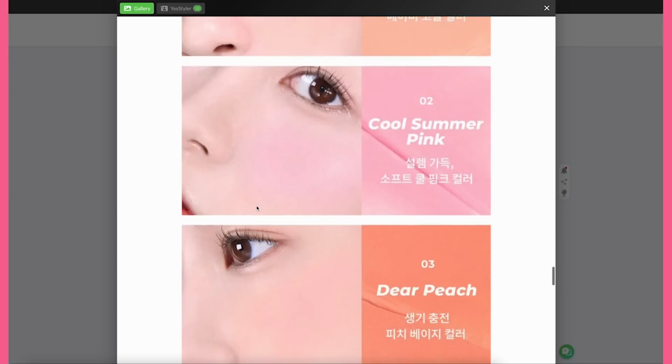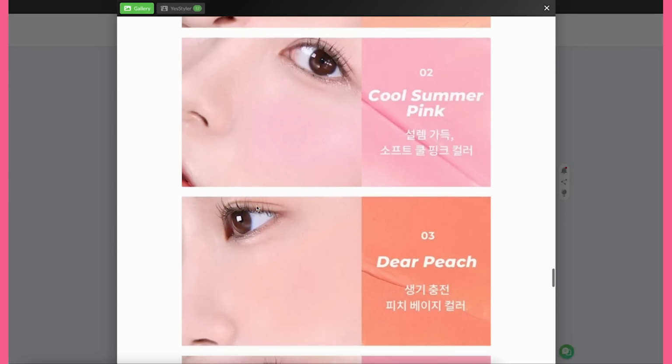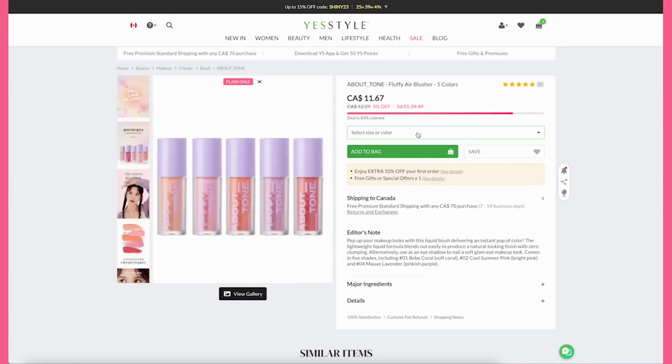Bebe Coral, that's such a cute name. Cool Summer Pink. That'd be really fun to use as like the pink under eye trend too and on the eyes. Ooh, I'm gonna try out Cool Summer Pink, 02. Let's just try it. And if I like it, I can get more shades, you know? Like it's not the last time I'm doing this.